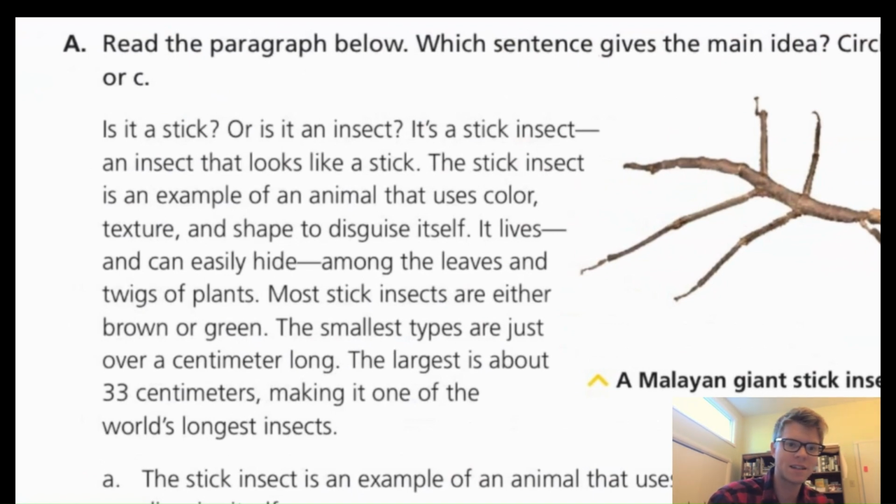The stick insect is an example of an animal that uses color, texture, and shape to disguise itself. It lives and can easily hide among the leaves and twigs of plants. Most stick insects are either brown or green. The smallest types are just over a centimeter long. The largest is about 33 centimeters, making it one of the world's longest insects. Interesting. So, you can read this and you can figure out what the topic sentence is.